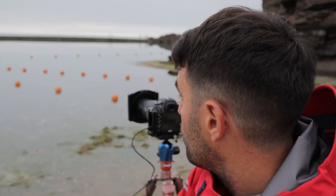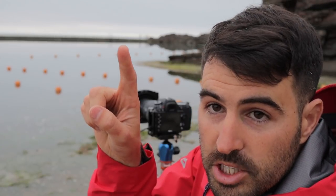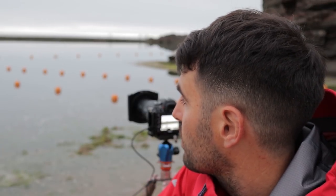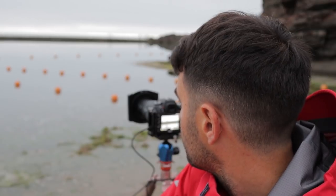I'm just rattling off exposures because I'm getting people walking across the top at this edge here. That's the edge of the sea pool, and then behind that is the sea. By getting down low, I'm putting the edge of the sea pool as my horizon rather than the horizon of the sea. And it's creating a very minimal shot.